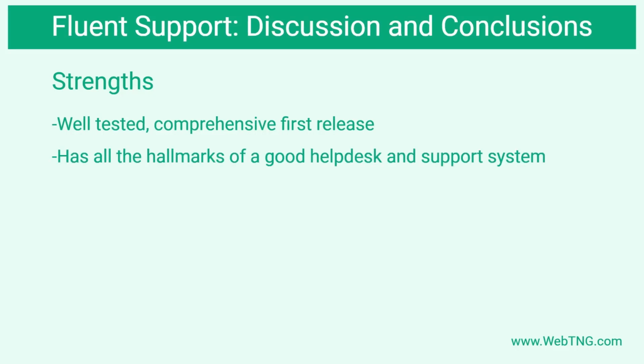There are several hallmarks of good helpdesk and customer support systems. You need to be able to capture the information needed to help customers and close tickets. Customer interactions need to be tracked. You need performance metrics to help prioritize and make sure everyone is working efficiently. It needs to be easy to use with automations to streamline processes, and integrations also make it easier to use.